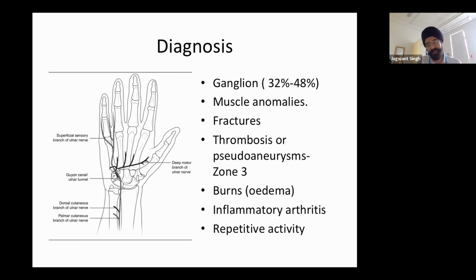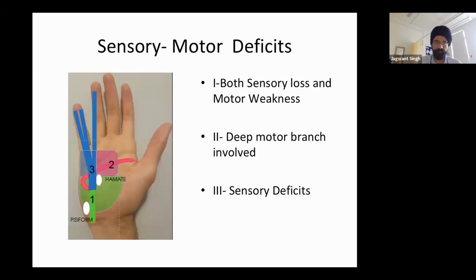Sometimes the nerve compression happens in young people because of repetitive activity on the ulnar side, and that can also lead to symptoms. Again, be mindful that wherever the pathology is, it's going to give the symptoms. So proximally, both motor and sensory symptoms. Then in zone 2, it's the motor symptoms, and in zone 3, it's the sensory symptoms or deficits.